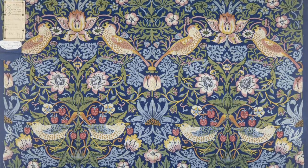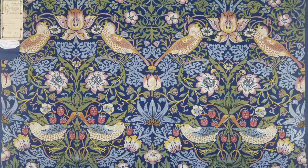I'm Sophia George. I'm a game designer and my latest game is Strawberry Thief. This game project was a part of my games design residency at the Victoria and Albert Museum. Strawberry Thief was inspired by the William Morris pattern of the same name.